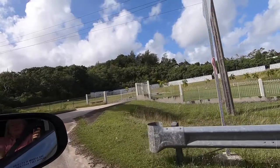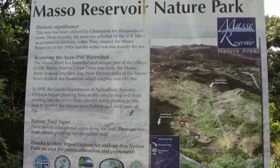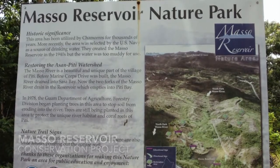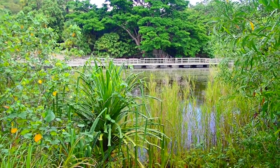We will start at Masso Reservoir Nature Park, meeting Brent Tibbetts, Department of Agriculture and Wildlife Resources, who has been the driving force behind this restoration program since its inception in 2006. Later we will go to an estuary to see a freshwater marsh and a mangrove swamp.